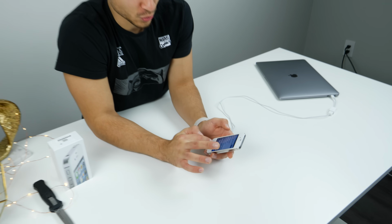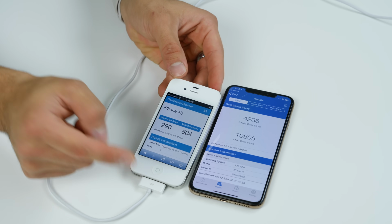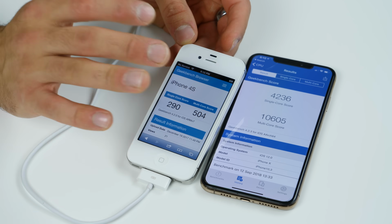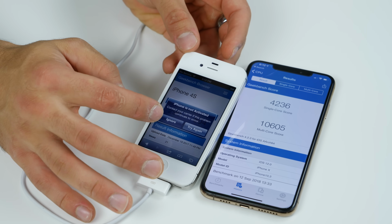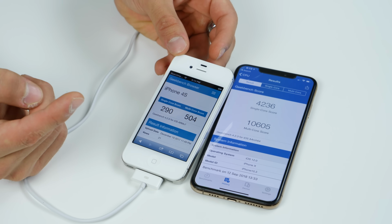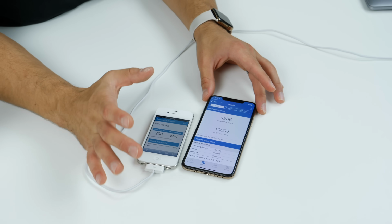So I have to get my Geekbench scores from Safari. Here we go. These are the Geekbench scores we're looking at. 504 for multi-core. Again, this is the first iPhone with a dual-core processor, so that's the first time that multi-core score was ever possible, and 290 single core. From the iPhone 4, very formidable step up.